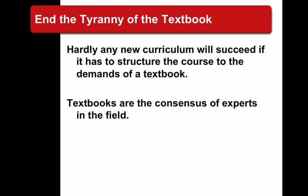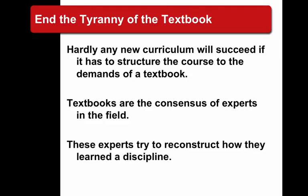Textbooks are actually the consensus of experts in the field. These are going to be much older than the students. They are, after all, experts in the field. They may be one or two generations older than the students. And what these experts try to do in a textbook is reconstruct how they think they learned the discipline. It is not the only way to learn a discipline. It may not even be possible to learn a discipline that way anymore, but they are absolutely sure that the way they learn the discipline is the way every new entering person should learn the discipline. And so they become very constrained and locked in a 20 or 30 or 40 year old pathway to learning a particular discipline.